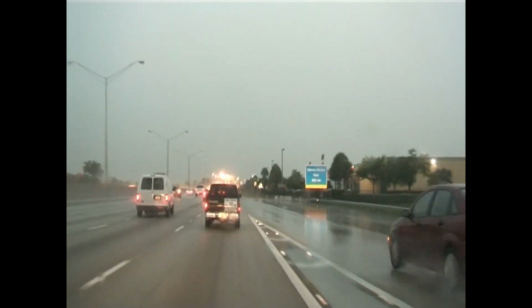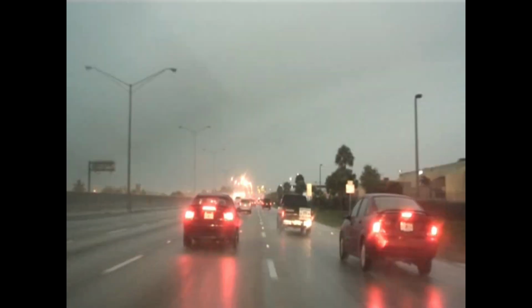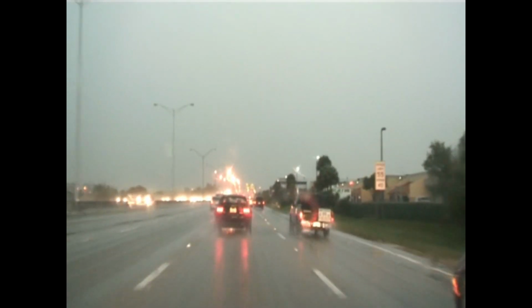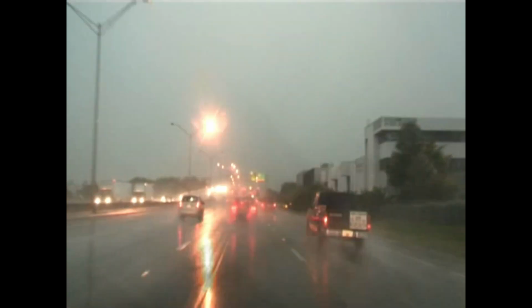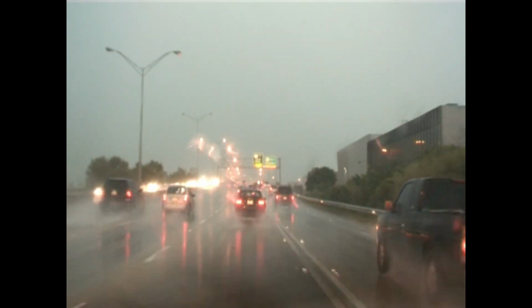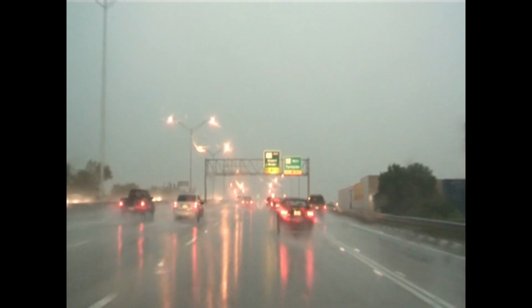Whoa, behind me. Whoa, 1 kilometer from me. If I get to the area where strikes occur, I will stop there. Whoa, it's just in front of me. Such extreme lightning. Traffic is very slow, so we need to get to the rain in front of me. It's flashing everywhere around.